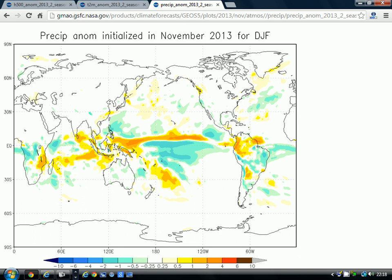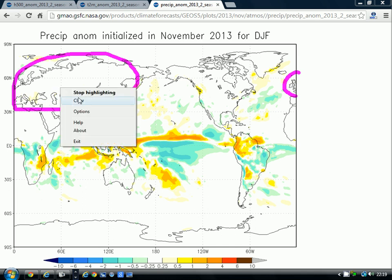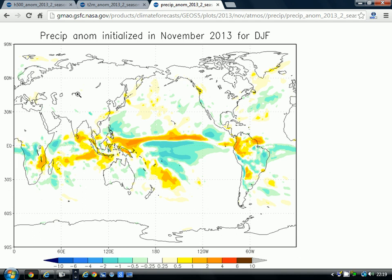The precipitation anomaly, well, I don't think the model has a signal, actually. Again, this is British Isles here. We're normal with precipitation on the white coast, but then so is the whole of Eurasia, and that can't be right. There will be some areas coming out wetter than average, some areas coming out drier than average. So as is often the case with long-range seasonal models, I don't think the NASA model has a signal for precipitation this winter.